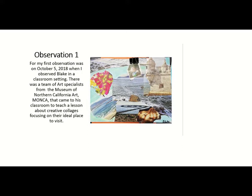When I reached Blake and asked him what he was creating, he explained it was the beach, and that it was his ideal place to go after he just visited Santa Cruz with his grandparents and loved it so much. He appeared to be enjoying the project by the smile and enthusiasm he was demonstrating. After he concluded his collage, I asked him to tell me about it.